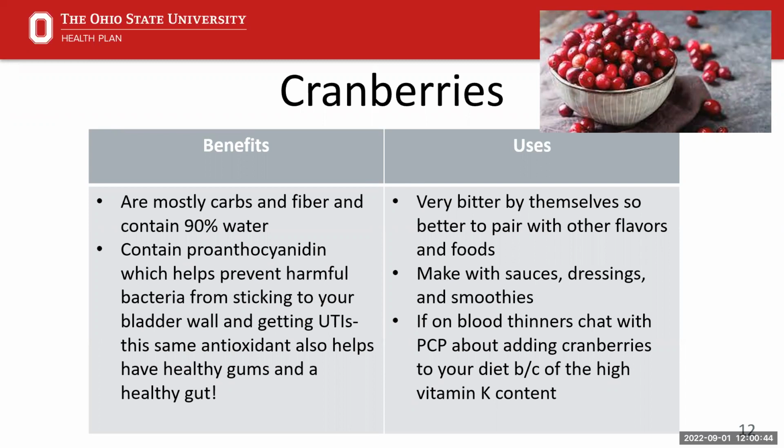They contain some really awesome things, guys. The proanthocyanidin helps prevent harmful bacteria from sticking to your bladder wall and getting those UTIs. And this same antioxidant also helps with having healthier gums and teeth, and also a healthy gut. So that antibiotic is huge. They're very bitter though. If any of you have had a cranberry, oh my gosh, very bitter.